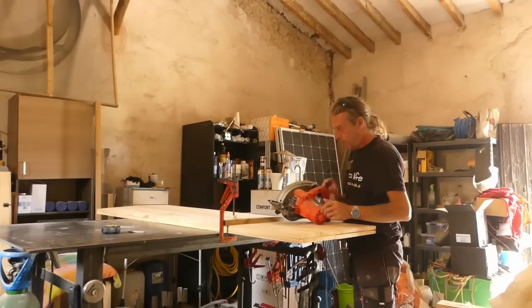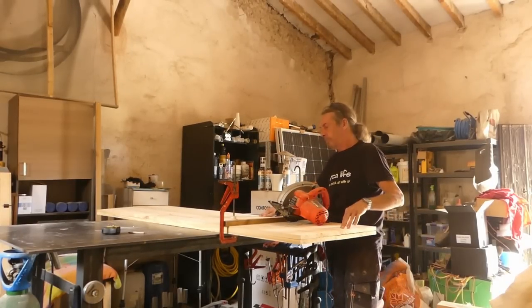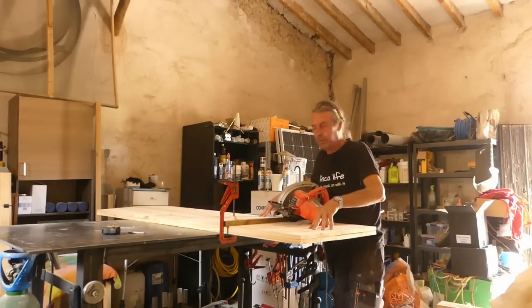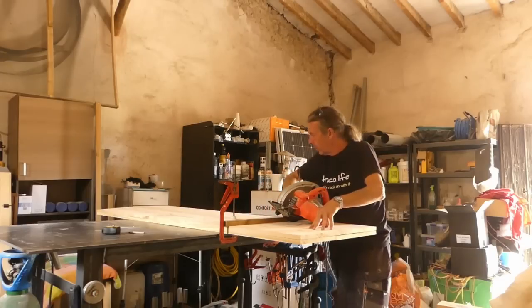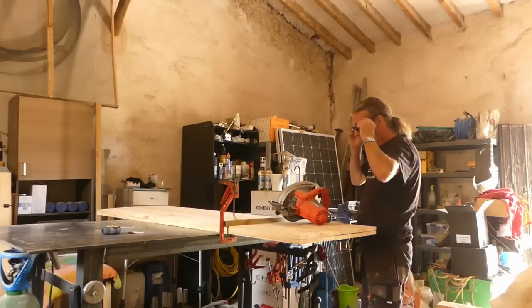Right, so we're back in the workshop. These are my two boards I'm going to use for my worktops. I need to use two, unfortunately, but I'm just going to cut them both together. One will be full width, and then the other one I'll rip down to get the width that I need. First job though, cut the length.